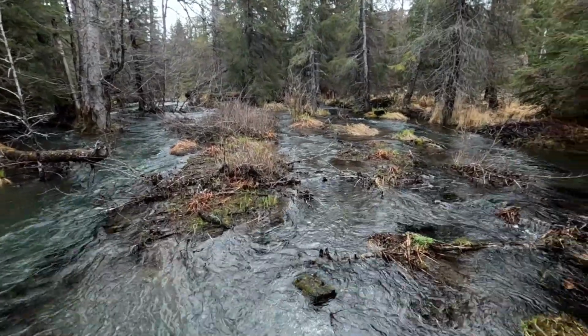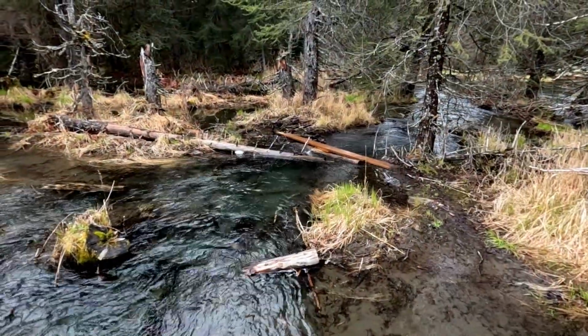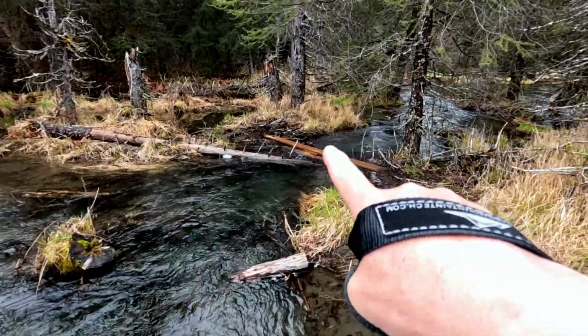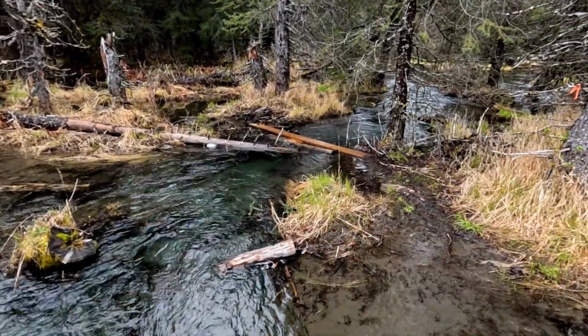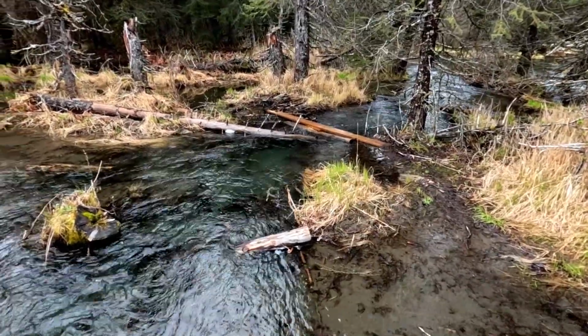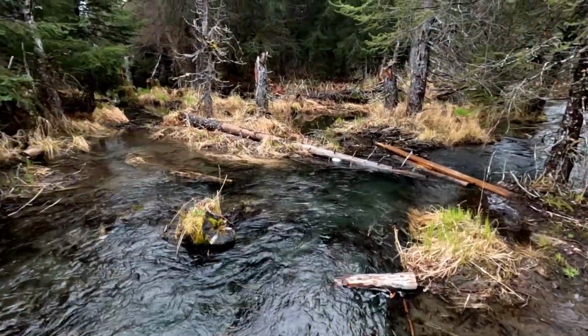Nice stream. Well, we decided to bail out of this little section of the trail here and go a different way. That's just a little too sketchy, those couple of 2x4s spanning that. You can't really tell from the video, but that stream there is about 4 feet deep, and it's just a little too sketchy for us.